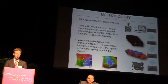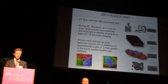You've seen the methodology early in the morning. The patient received the vest and the CT, and then we select windows of at least 1 second of pure atrial electrical activity. That means that we select the windows without any QRS or T wave, to avoid artifacts from the QRS. And we cumulate all of these windows to have at least 15 seconds of mapping during atrial fibrillation.